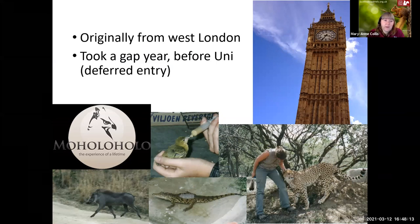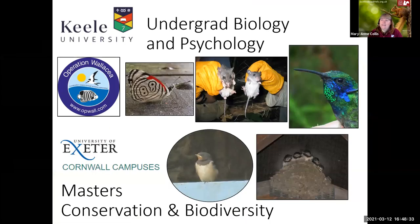And I went to work with animals at a wildlife rehab center in South Africa called Maholaholla. I got to look after all sorts of things, big and small. I actually had to pay a little bit of money for food and accommodation for that. And I realized I still really wanted to work with animals, but I didn't quite know how. So I then came back to the UK.